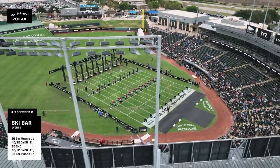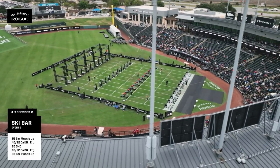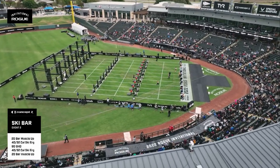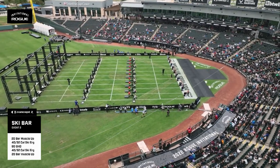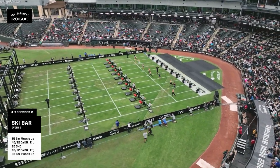By Concept2, it is ski bar. Yeah, and in this event, we know we've got the 20 bar muscle-ups. The women this time are going to ski 32 calories. They're going to follow it up with 80 GHD sit-ups, back to the calorie ski, and then, of course, 20 bar muscle-ups to finish. And it's going to be a great test. I think this event is even more challenging for the females with the change of the circumference, the grip.